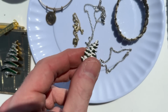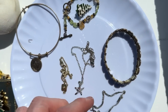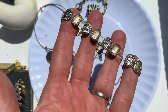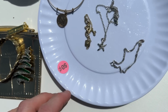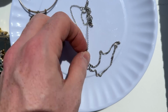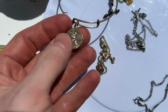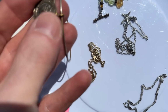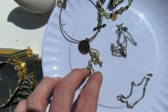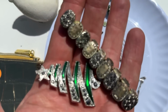This one is more of just a cheap plastic one, so I'm going to leave this behind. Again, I tend to leave this plastic stuff behind. This stretch bracelet, I think Miss Primetime will like this, so I'll grab that for her as well. This one here has like a starfish on it, but it's plasticky. This is Alex and Ani, which I normally pick up, but it has damage to it, so I'm going to leave this one behind. So I think of all of them, we're just going to go with these two here.